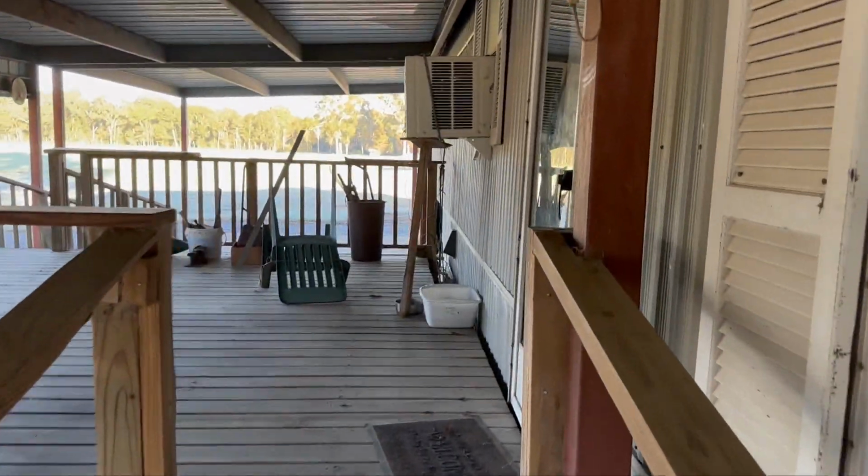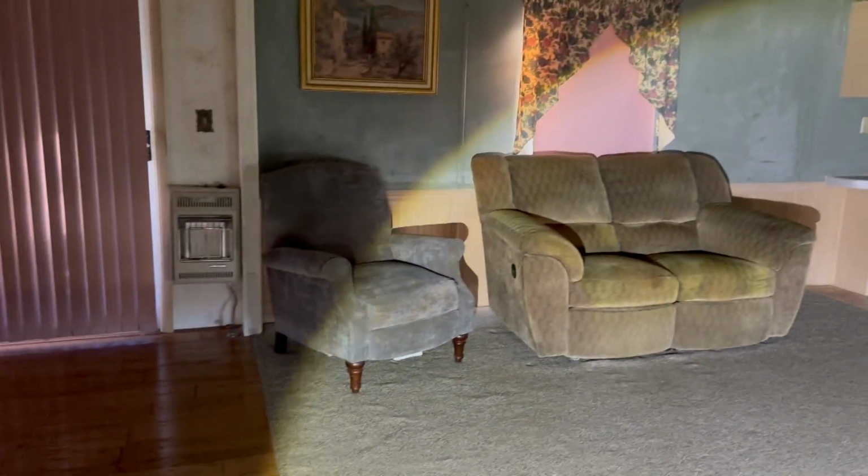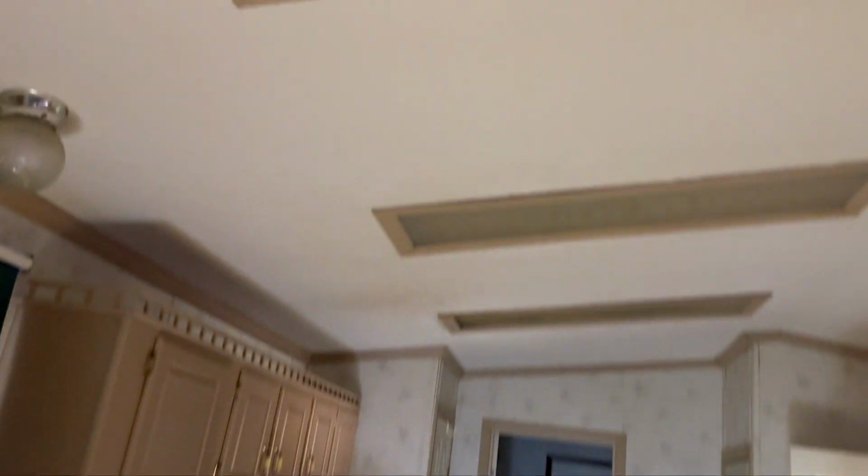So these are the things that you should be looking for if you're going to invest in an older mobile home. Not only invest, but if you're going to purchase a home. So let's do a quick walkthrough in here. When you're looking at these homes, first thing you want to check out is the floor. Making sure that the floors are solid, the roof, no leaks anywhere.